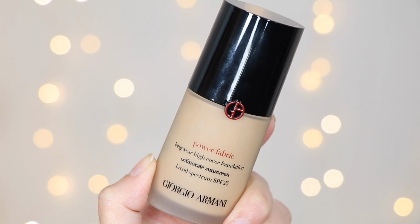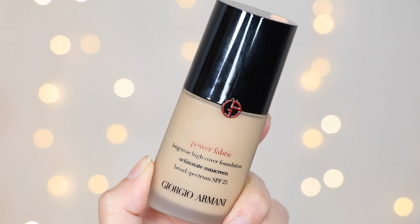I just want to touch on this really fast because you already know how I feel about the Giorgio Armani Power Fabric Foundation. This is a foundation I've talked about for like 2 years now. I love it so much. Whenever I go out, not that it happens very often, but whenever I'm gonna be out all night at a party or something like that, this is the foundation I always wear because it just lasts through anything, at least on me.